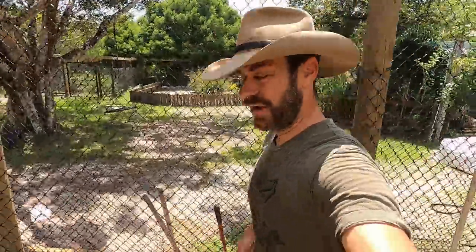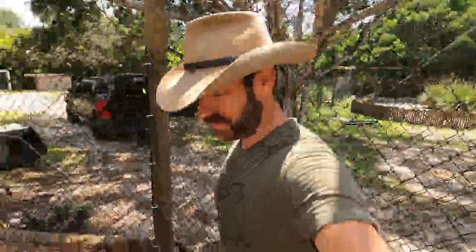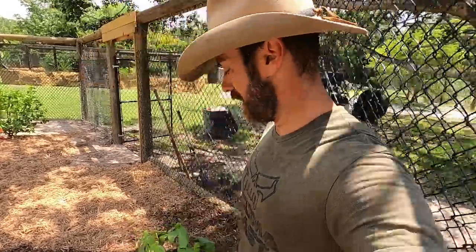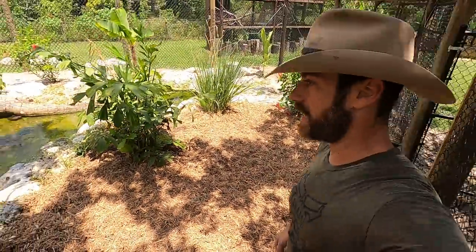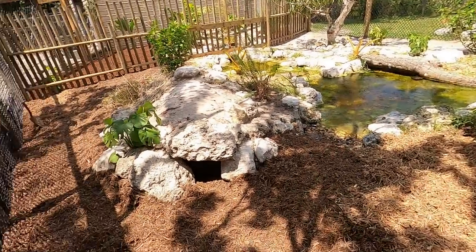It's about 105 degrees with the heat index, so it's just brutally hot and humid. But I'm sure you don't want to hear me complain. Still a great job to be doing today. Anyway, looks like I need more than 20 bags of mulch. Gonna probably need closer to 40, so I gotta buy more mulch. But I think it's looking good.